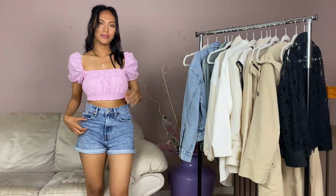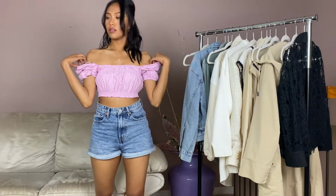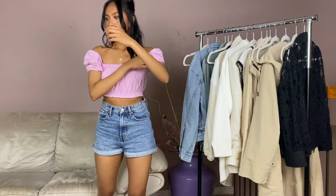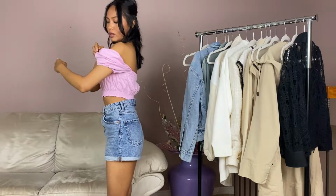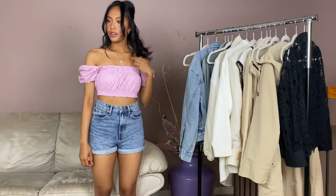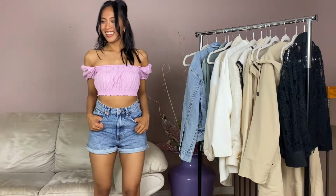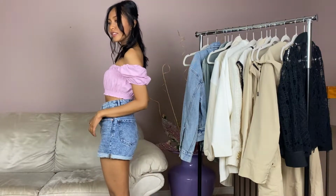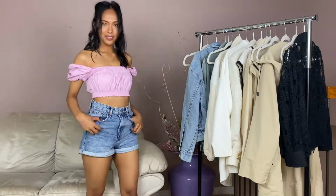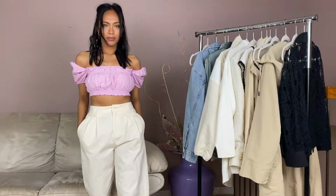But personally, I think I like it better off the shoulder. It just gives this really Southern Belle kind of vibe, and I really like that. It's very chic, and at the same time gives you this vibrant aura, like you're just ready to have fun in life. And you can pair this with so many different bottoms. I really wasn't expecting to like it as much as I did when I received it, especially since it fit really nicely.